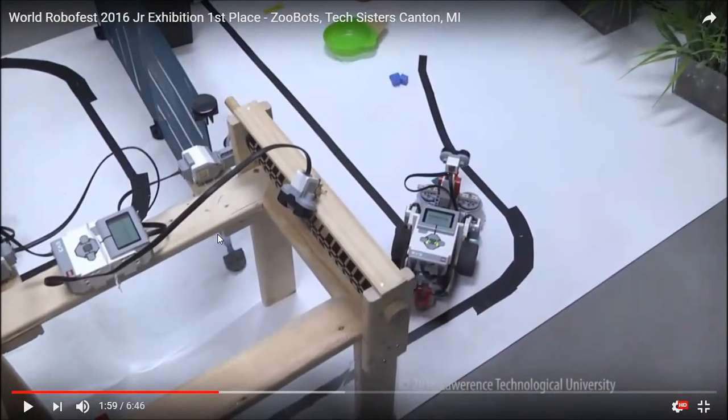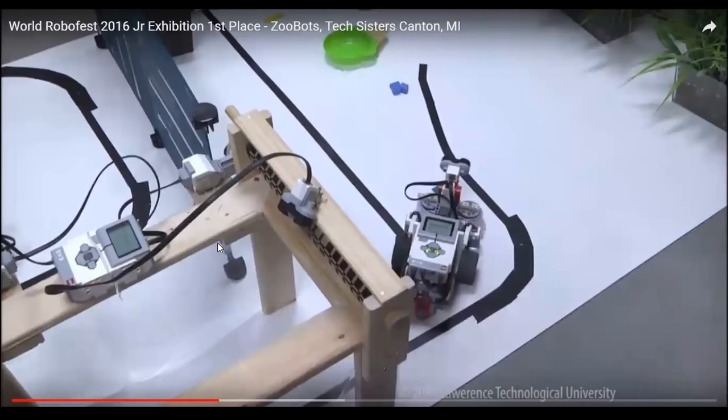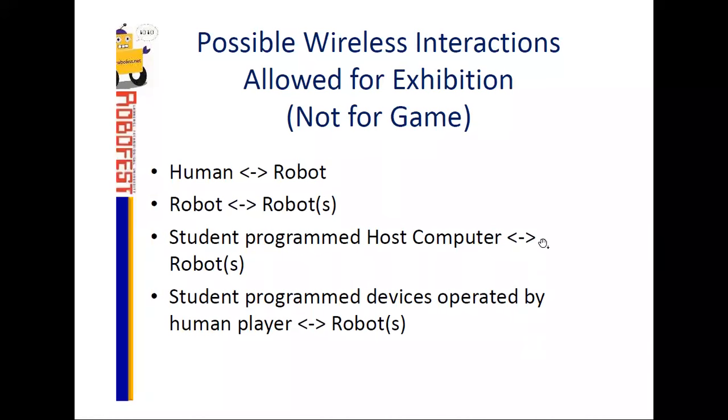Okay, hopefully you saw that. I'm going to jump back to the presentation, but hopefully that gives you an idea of what an exhibit is like. You may have noticed that there's a lot of outside noise during these presentations, so one aspect is to try to present in a way that people can hear and understand, perhaps from a longer distance away than you might think.